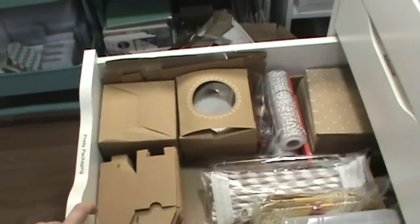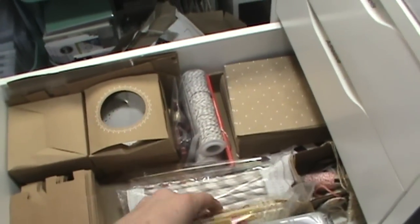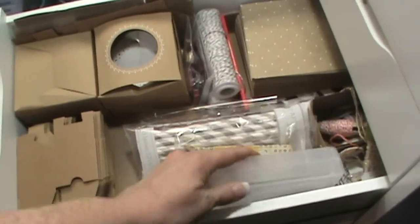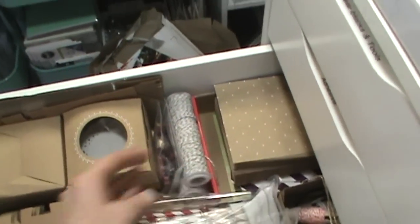This is pretty packaging. So this is just all of our boxes that Stampin' Up! sells. There's some of these little things in here. There's tags. These are some of the bags I got when they went on clearance.